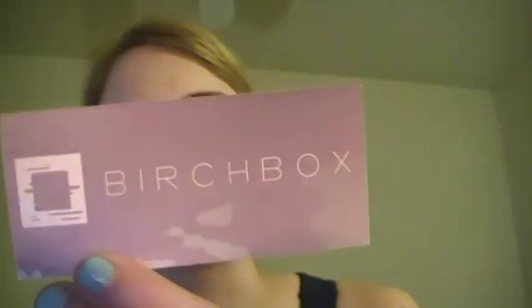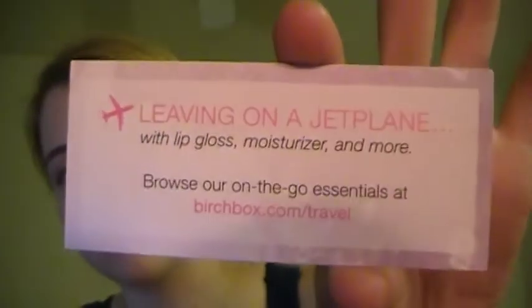You always get a little Birchbox card, which always has something on the back. This one says, leaving on a jet plane with lip gloss, moisturizer, and more. Browse our on-the-go essentials at Birchbox.com travel. So it's just like a little card.